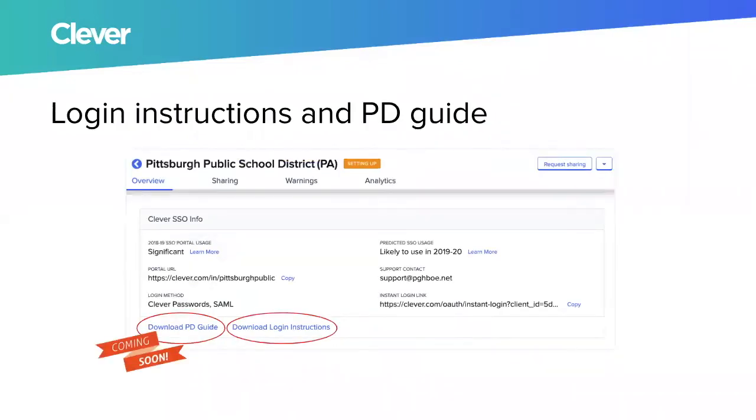All right. Here's another thing we're excited about, and this is in your dashboard. If you're able to click into a district profile, we're going to be providing professional development guides for your teams as well as login instructions. So these will be a really good thing to circulate. Here's Pittsburgh Public School, for instance. If you have a PD session coming up with them, you want to log in here, click through, and then circulate this to the relevant teams.